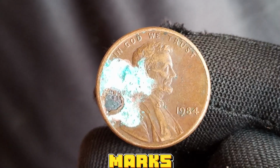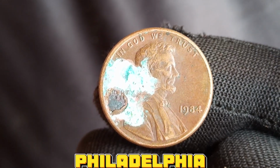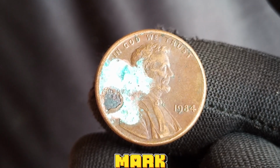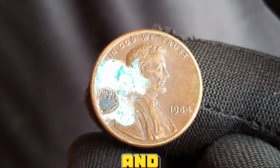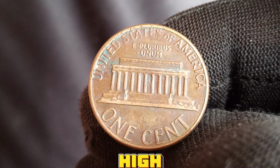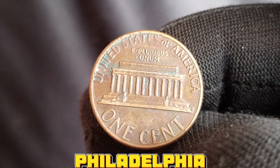Now let's talk mint marks. The double die obverse variety has only been confirmed in pennies from the Philadelphia Mint. So if your 1984 penny doesn't have a mint mark under the date, it's from Philly, and that means it could be the valuable one. The Denver and San Francisco versions are still collectible, especially in proof or high-grade conditions, but they don't carry the same jaw-dropping value as the Philadelphia DDO.